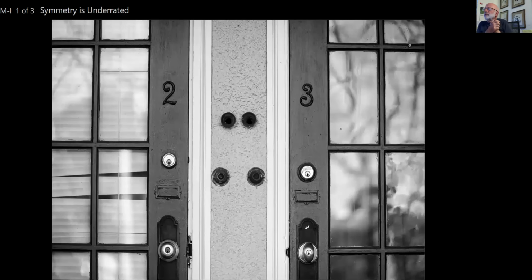Monochrome intermediate, 3 images. Symmetry is underrated. Yeah, I wonder if this is a case where the photographer was given lemons and made lemonade. I can imagine you say, oh, this is a beautiful example of symmetry. You set your camera up perfectly right. You got everything lined up. And sure enough, in the center, you have the doorbells and those other knobs, nice and symmetric. And then you go out to the white features and everything's symmetric.